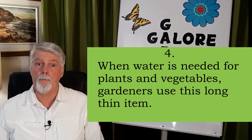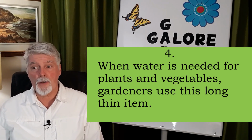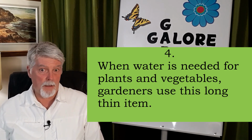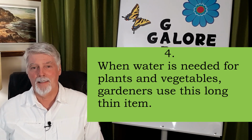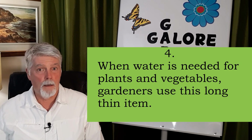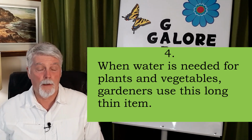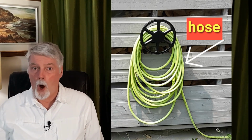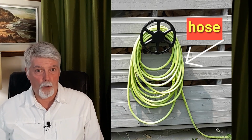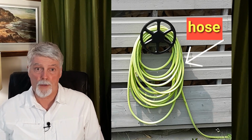Number four. When water is needed for plants and vegetables, gardeners use this long, thin item. Repeat. I also could have mentioned that it is made of either rubber or plastic, especially plastic nowadays. Did you get the answer? Hose. Repeat. Hose. That's right. And sometimes people will say a garden hose.